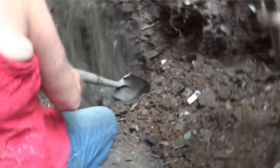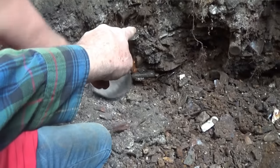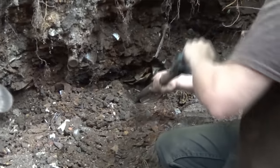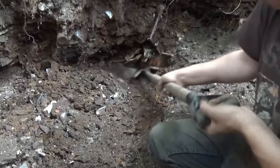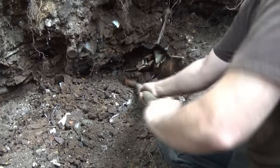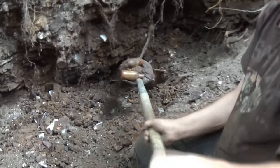Shelly's working on a couple over there. Oh, look, there's two down there, and there's two sticking out up there, I see. Nice little layer here. Shelly's working on what looks like sewer tile or something over there. And a little two-barrel bottle. Wow.